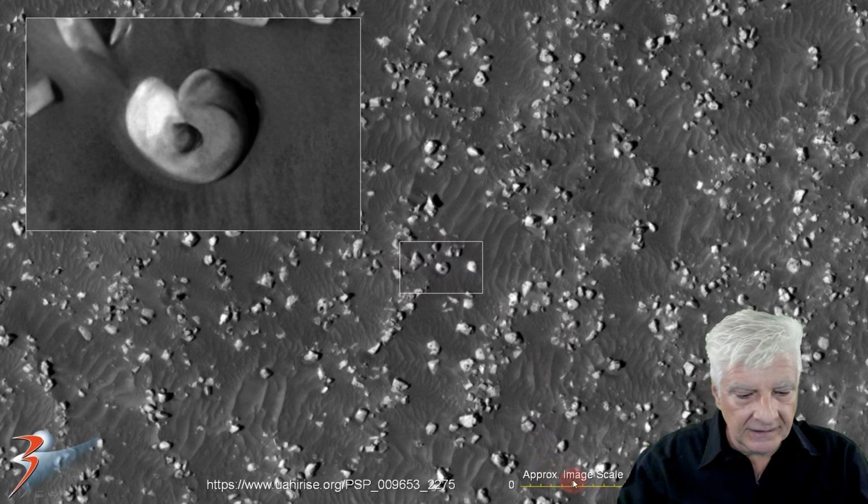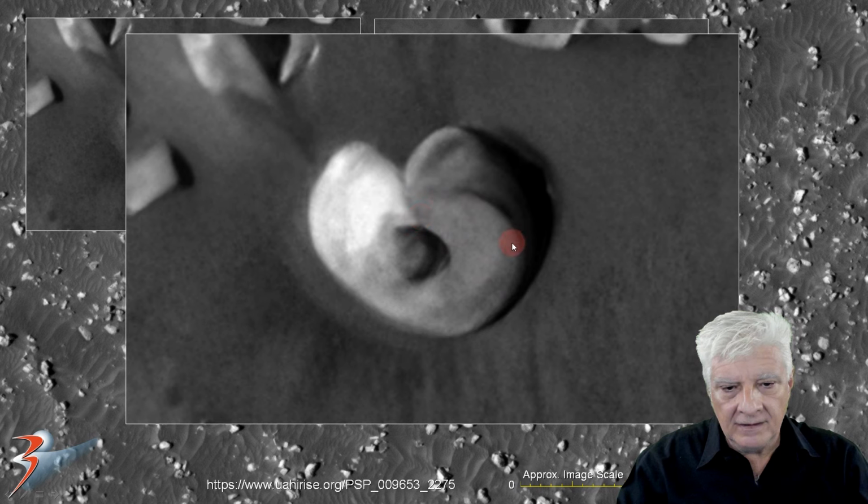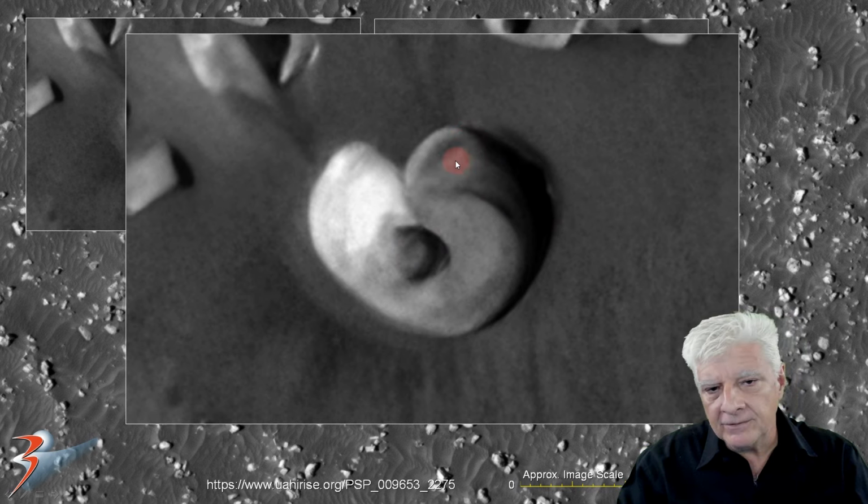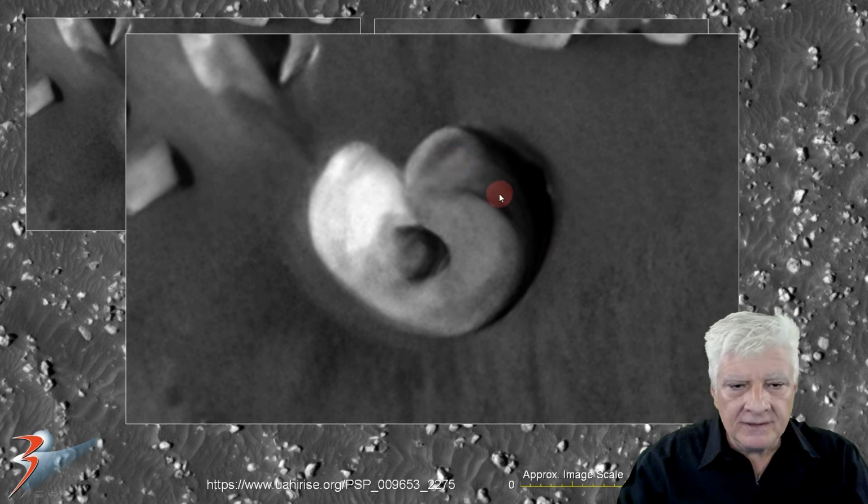It measures approximately, let's see, I've got 20, 10. So this is about 8 meters across. Get the strange sort of kidney shape to it. It's got some symmetry and geometry. Neat hole in the center, and then this curved part on the one side seems to ramp up onto the top. So it spirals up.